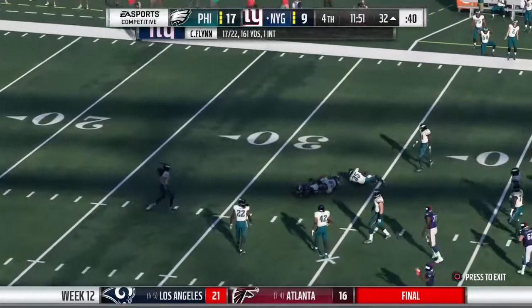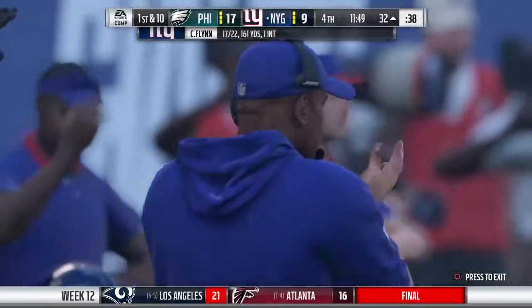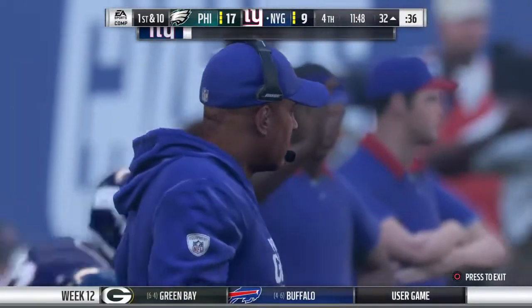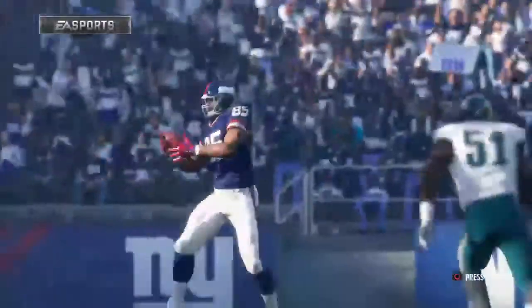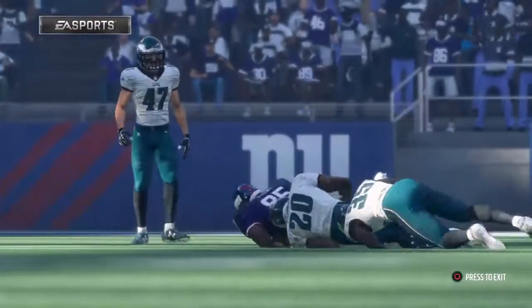Over the middle, complete. It's Young. And he gets it to the 32. Good enough for a first down. And the play goes for 19 yards, gives him a new set of downs.